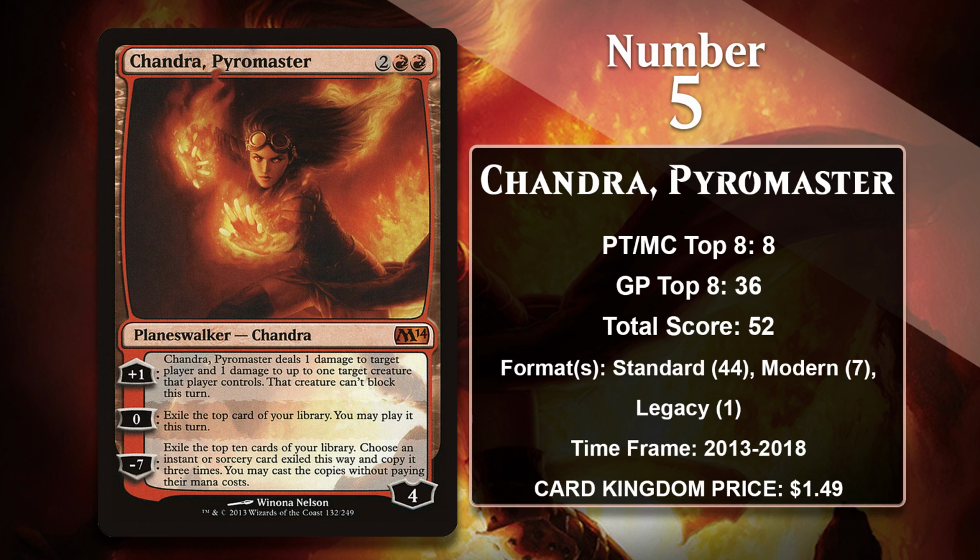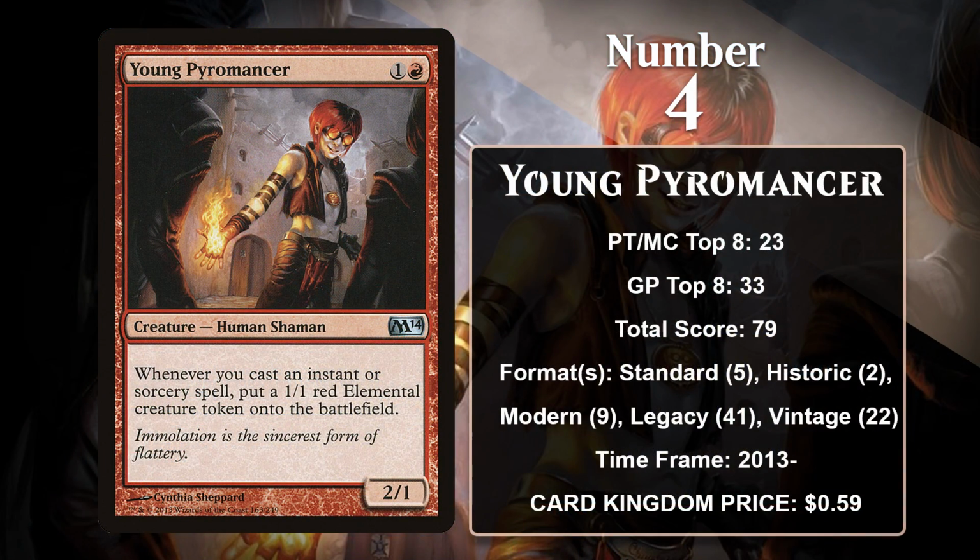She doesn't have any points since 2018. At number 4, it is Young Pyromancer, who is Chandra's biggest fan, so he's probably pretty excited to be right next to Chandra on this list. But anyway, he makes a 1/1 elemental token anytime you play an instant or sorcery. That's pretty great and adds some serious value to spells that already tend to be pretty efficient and powerful.